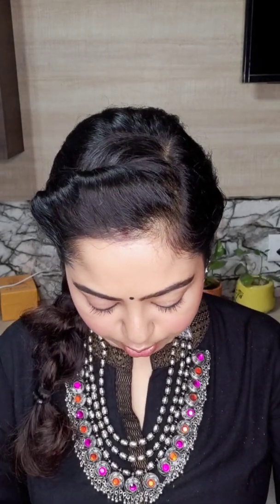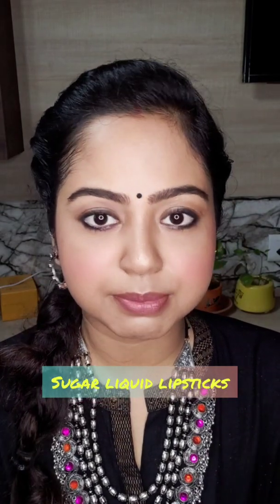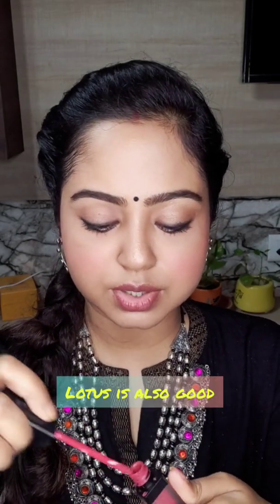But one bad thing about these is that the shade changes after a time. This looks like more of a mauve color, but when you apply it, it gradually changes to a little bit of brown shade, which I like, so I use this a lot of the time. But if you do not like that, then I would suggest going for a little expensive lip shade of your choice. You could also go for Sugar, which is a good medium range brand, and this is called the Rayon Rose. I love this shade. I've used it in many of my videos.